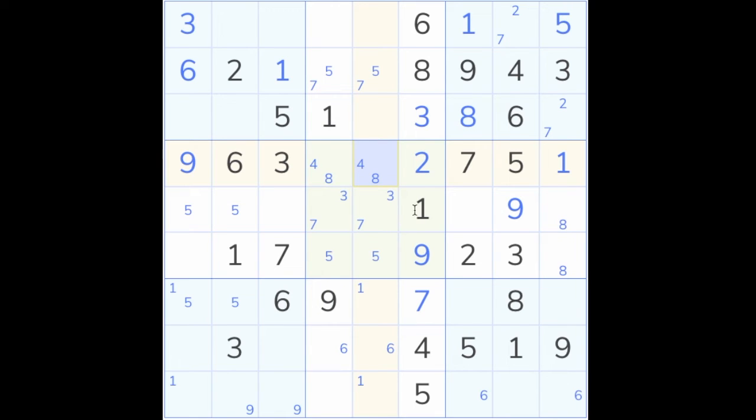And so the missing number, 1, 2, 3, 4, 5. This has to be a 6 now. So we can fill in candidate 6. And let's see, so 6 blocks across here. So 6 will be in these 2 squares.